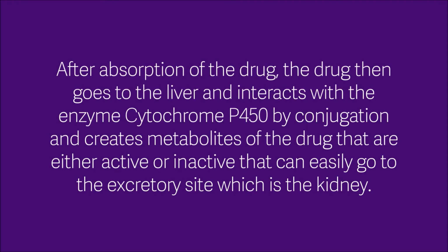Metabolism. After absorption, the drug then goes to the liver and interacts with the enzyme cytochrome P450 by conjugation and creates metabolites of the drug that are either active or inactive that can easily go to the excretory site, which is the kidney.